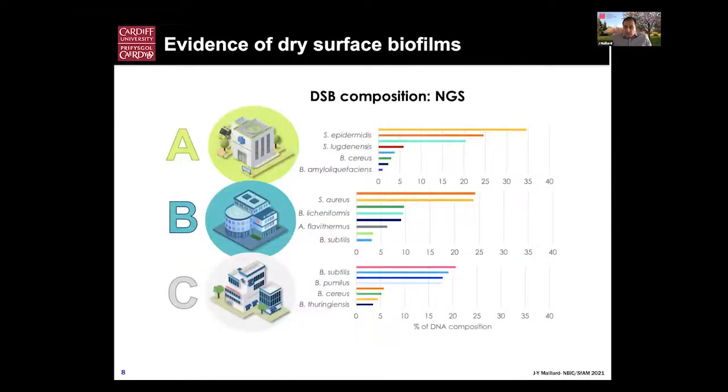So, some results here, depending on the hospitals, and yes, we found loads of microorganisms on surfaces. And again, those surfaces were free of microorganism when we looked at swabbing. But we identify those microorganisms on the surfaces. On all the surfaces, we identify by scanning electron microscopy those dry surface biofilms. So again, they were not picked up by swabbing.